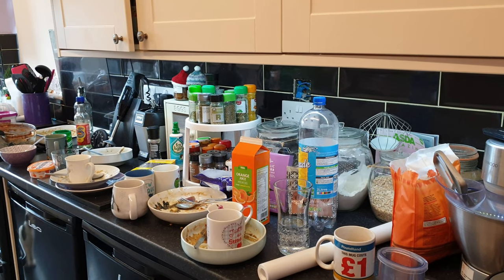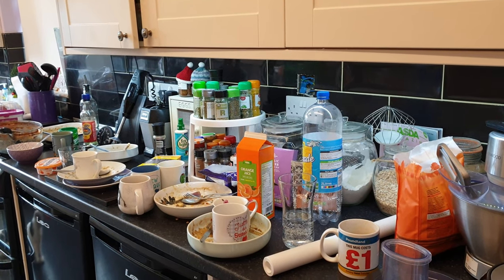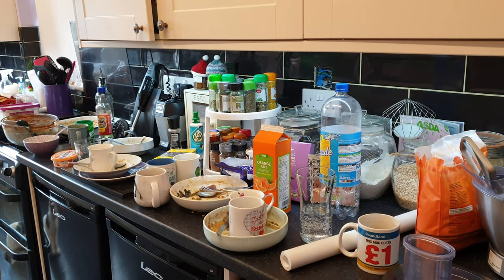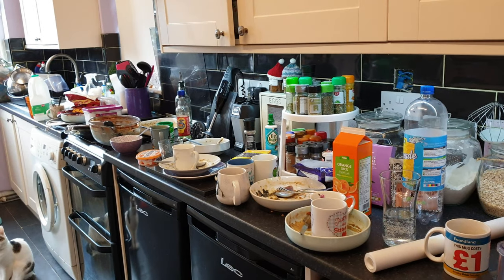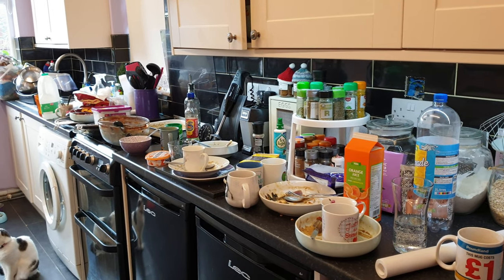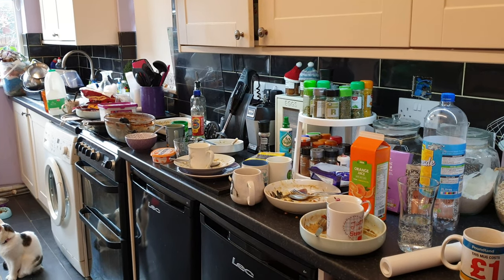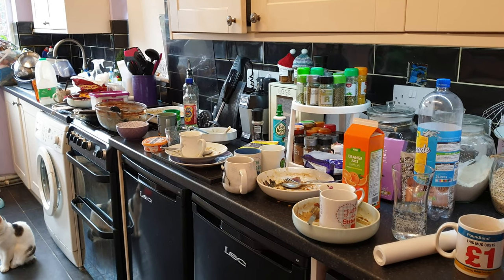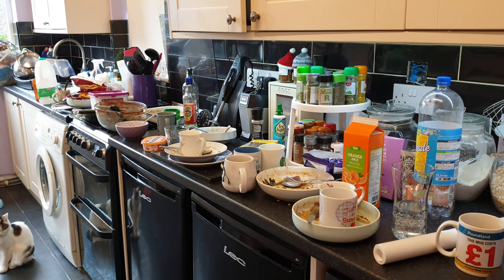Well, this is the state of my kitchen this morning. You wouldn't think it could get into such a mess with 4 adults in the house, but it does. And there's Elsa. So this is sort of my first job. Get this area tidied, then I can get cracking on the baking.